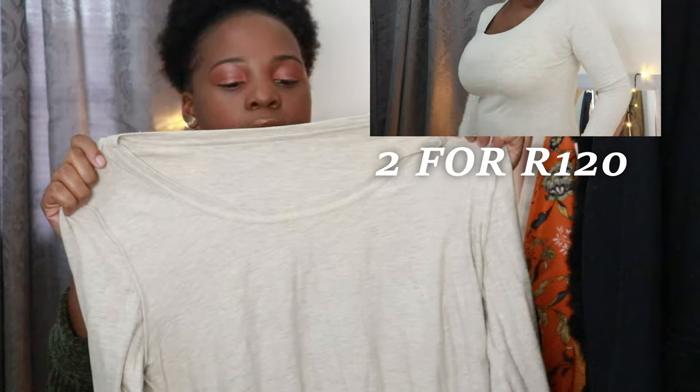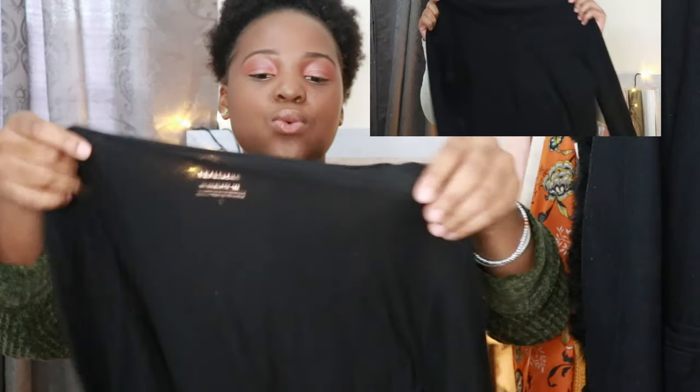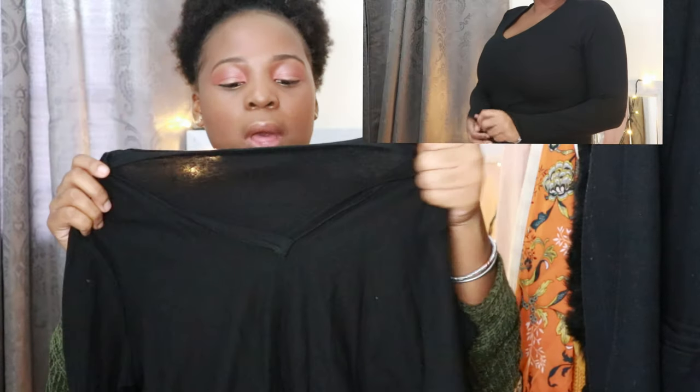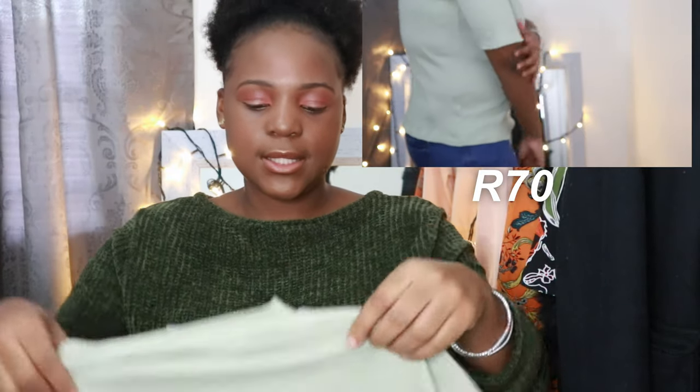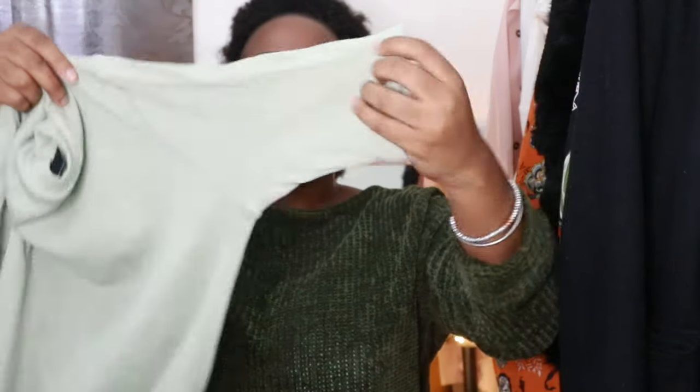And the next ones are basics as well, because you need basics in winter. I bought this long sleeve tee, and I also got it in black, and these were retailing for $120 for two at Pick and Pay Clothing as well. And the next two items in my basics list is this turtle top that I got from Mr. Price. Just a simple green top to wear with jeans or whatever. And I got a brown one.